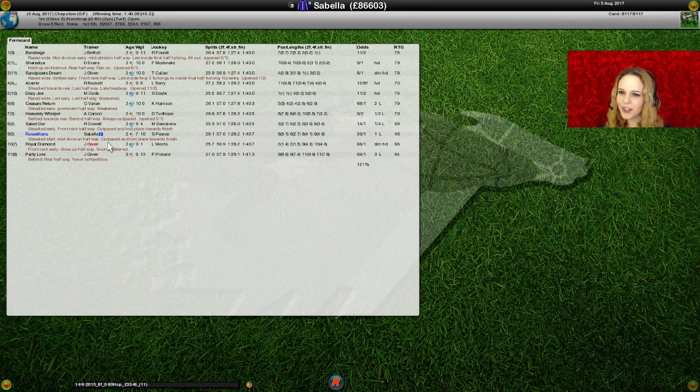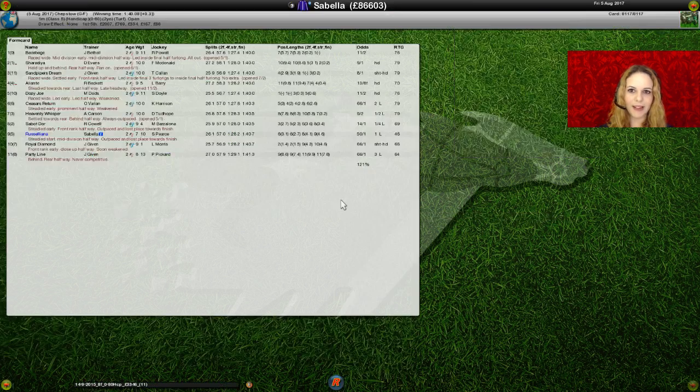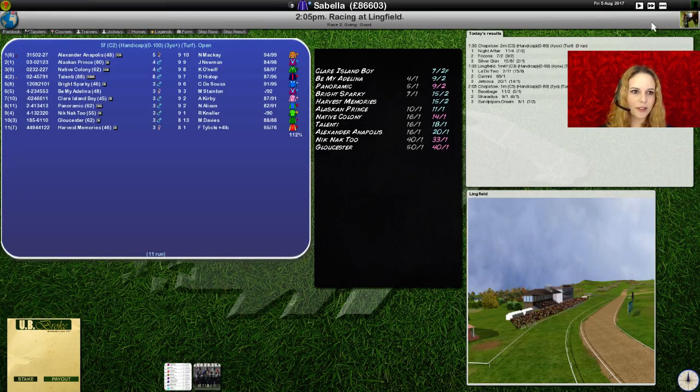Steadied start, mid-division halfway, outpaced and lost place towards finish. Makes sense. Ridden handy. The trip appeared to suit well. We just didn't have the pace to get into the race. So the jockey was racing her handy, and possibly because of her lack of speed, she couldn't keep up enough to even be ridden handy. She looked more like she was being ridden even.